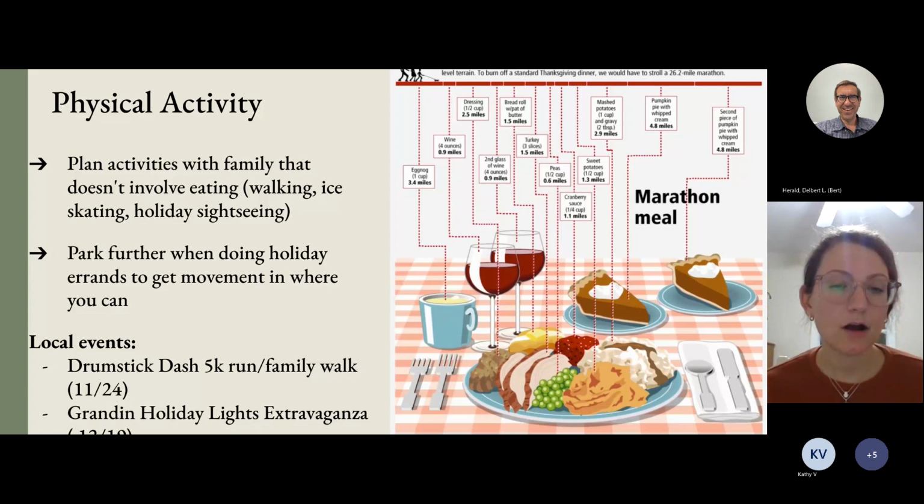And then there's a Grandin Holiday Lights Extravaganza, which is also a walk and run on the 19th. I believe that is $7 as well. I'm not sure if they have a virtual option for that.